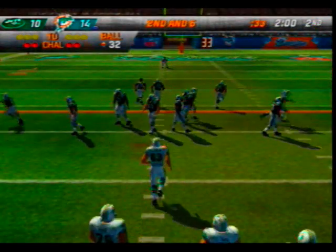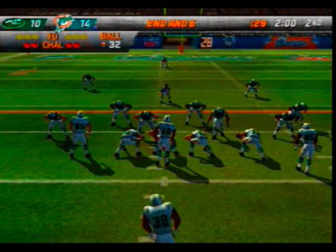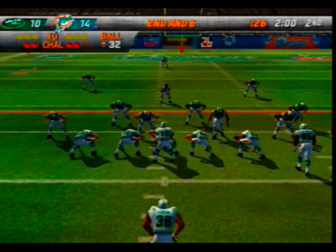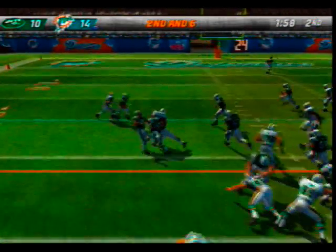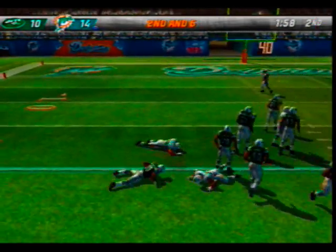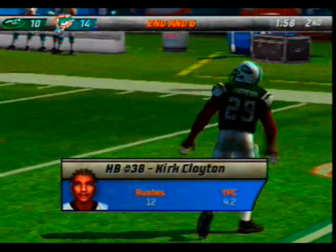Ball on the 32-yard line. Ninth play of this drive. And we've reached the 2-minute mark. The Jets come out in a nickel package. Handoff to the tailback. Andrews is there for the tackle at the 21. That's a 12-yard gain.